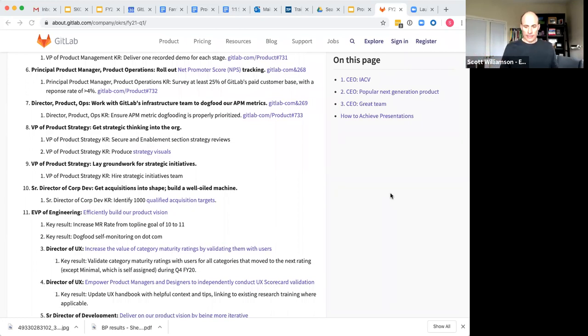Next one, NPS. We really need to get a sense for customer satisfaction with respect to the product. We chose to track it via NPS, Net Promoter Score. And so the key result is to survey at least a quarter of our paid customer base, with a response rate of greater than 4%, and get that done this quarter. This project is well underway. Farnoosh, the product ops PM, is working with Jeff Crow from research to get this done.